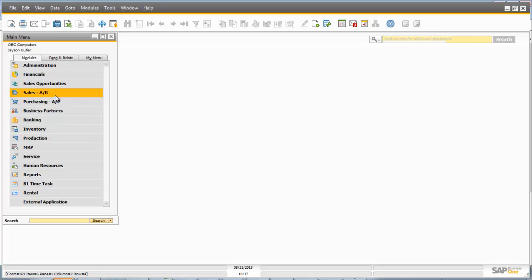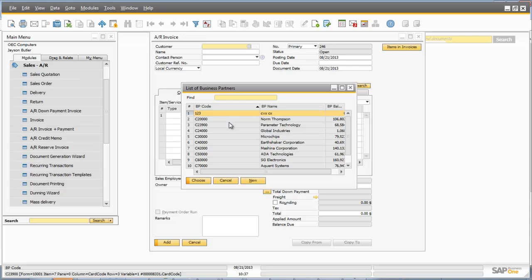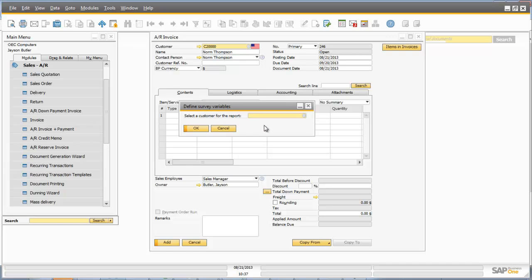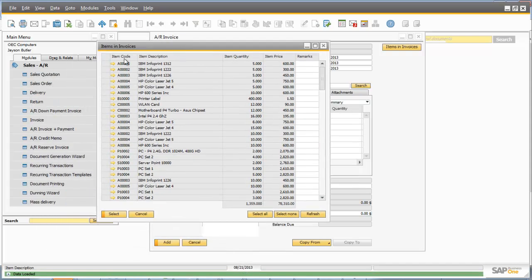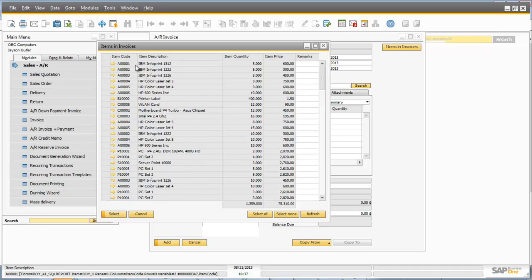The last thing I want to show you, and with that we're done for this part of the demo, is, for example, I've set here a new button, and this button is attached to a SQL query. And what it does is very simple. It's asking me to select a customer for the report. The report is showing you the items that have been purchased by the customer that you choose. So for example, if I choose Norm Thompson, I'm going to get a list of items that you can pick from. Okay, so those are the items that Norm has purchased in an invoice.